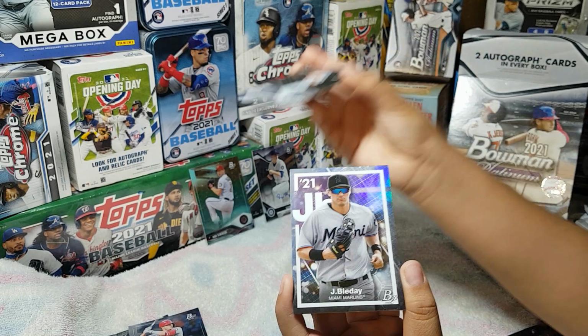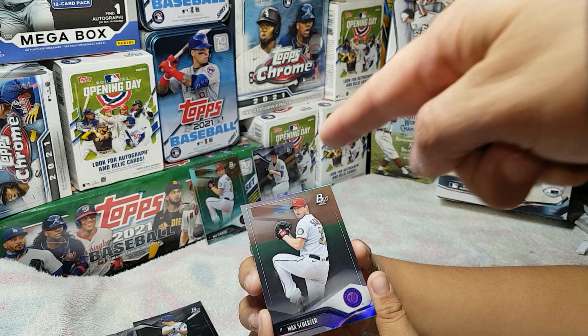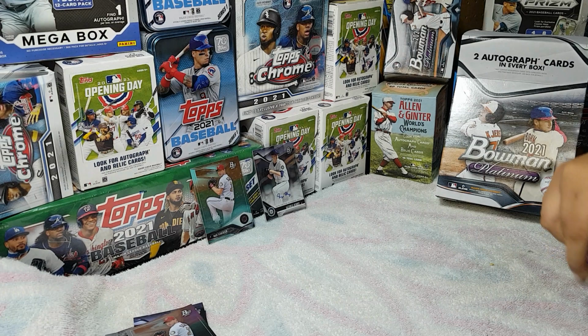Oh, we got Jay Blede, Miami Marlins. And there's the Max Scherzer right there. That's the base card. As you can see, we got the number card over there. And then we got the base card right here. Nice. Yeah, that is nice. He's a beast. He's a beast of a player. He's a beast of a pitcher. Got 10 strikeouts the other day against the Giants.